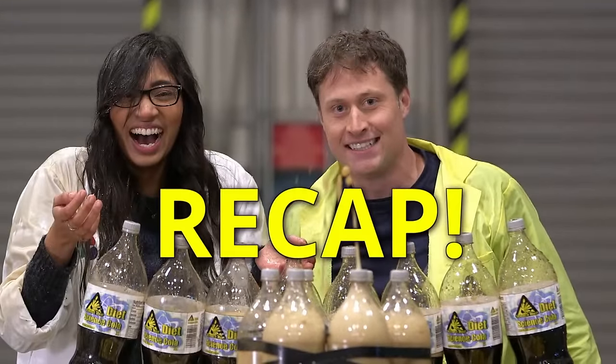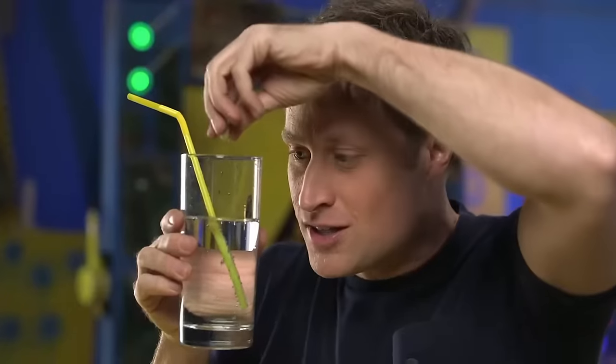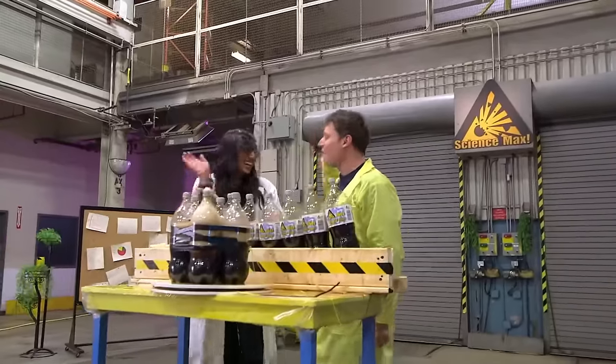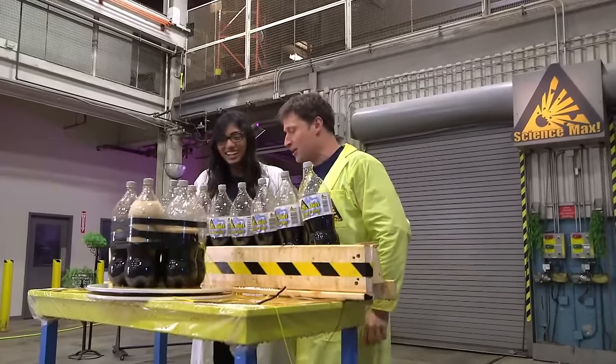So let's recap. Our nucleation fountain is all about releasing the carbonation in our Diet Cola faster than normal. This happens because there's lots of tiny bumps on the mints for the carbon dioxide to grab onto and make bubbles. High fives. Woo! There you go. Science Max, experiments at large, nucleation fountain. Excellent job. Now all we need to do is clean it up.